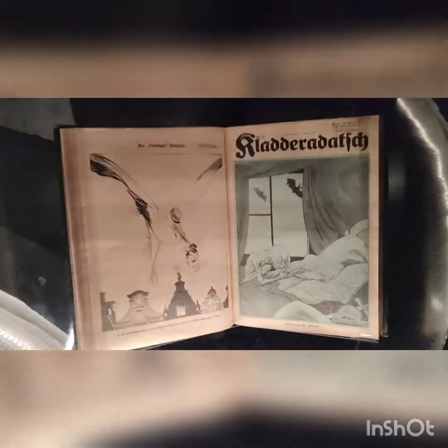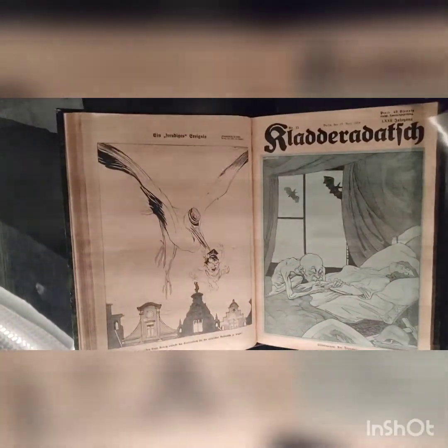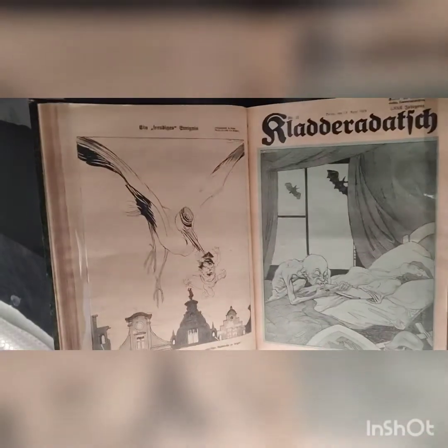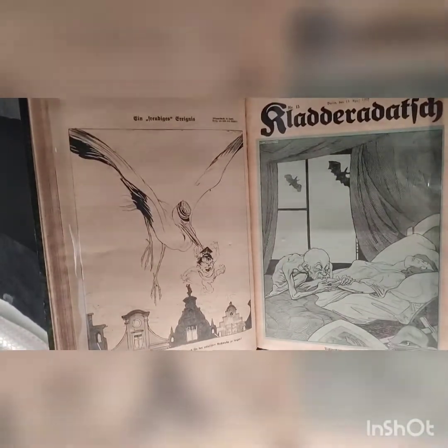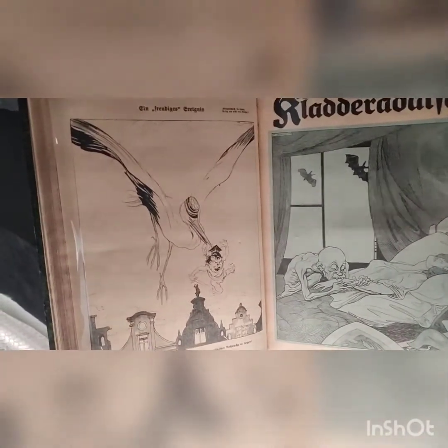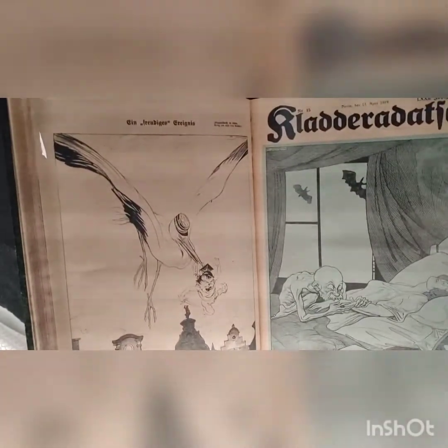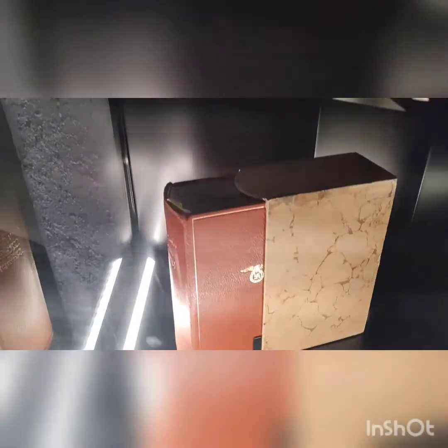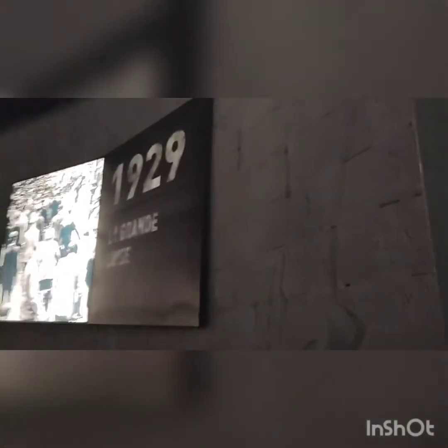This is what would have been a German cartoon of the day. It's actually from 1919, and it's about the French bleeding the Germans dry, and that's supposed to be Georges Clemenceau as the vampire. And there's a copy of the famous book, Mein Kampf, written by Hitler when he was in prison in 1925. I think a lot of the things in the book actually came true.